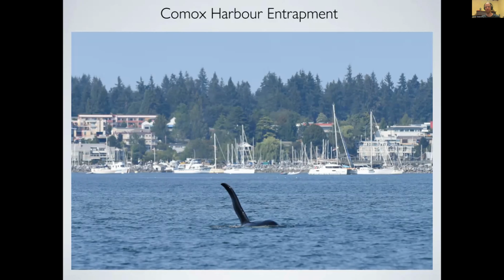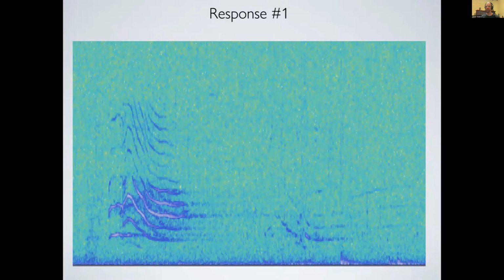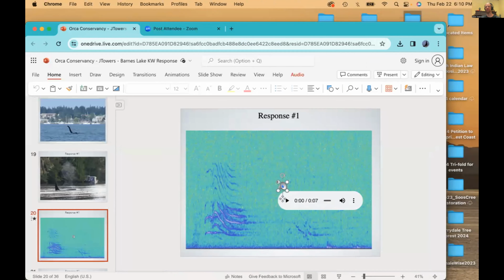So we kind of thought, well, we've done this once, maybe we can do it again. And we weren't quite sure if that was a possibility, because these things are very experimental in nature. You don't know what's going to happen because you don't know what you're playing back to them. And in any case, if you go to the next slide, we can see that on this response, we had an initial response on one day, and on the next slide, you can see that what we had to do was we used a playback to get these individuals up into the north part of Barnes Lake.